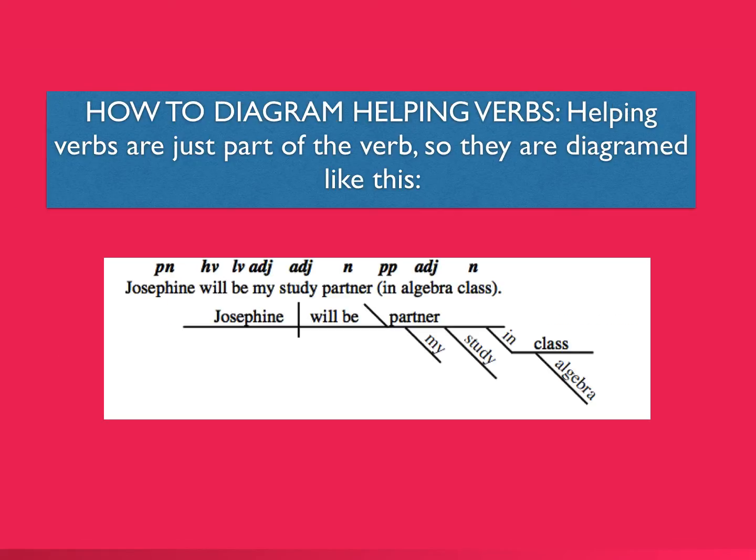So here's how you diagram helping verbs. Helping verbs are just part of the verb, so they're diagrammed like this. Josephine will be my study partner in algebra class. Look at this: Josephine will be. Check that out.